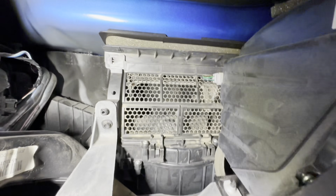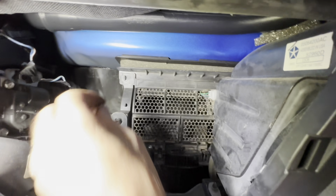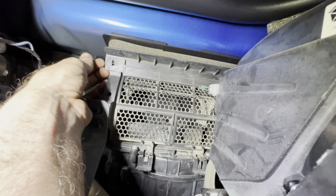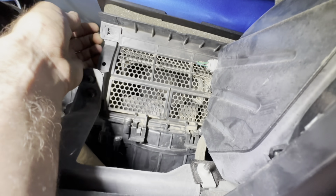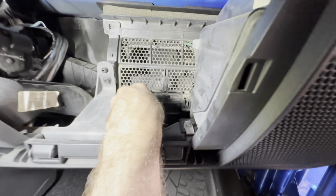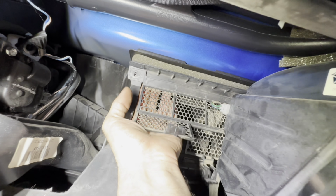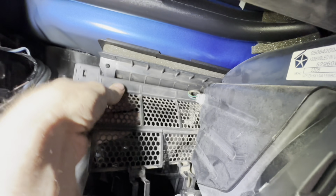And I guess while we're here, I want to see if this vent also has a filter system. Hang on, there's another one. I believe you can pop this vent off of here, and there are filters back behind it.